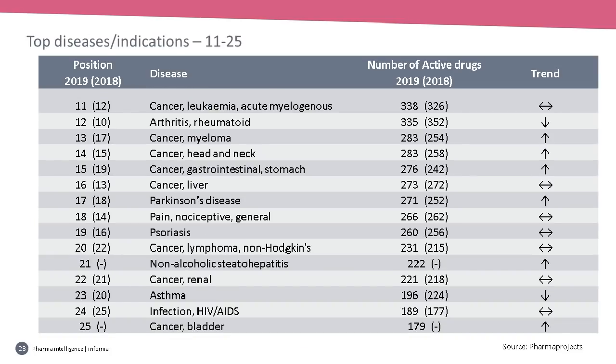Zooming in a little bit further, we can look at the individual diseases or indications which drugs are in development for. And here's the top 10. You can see breast cancer at number 1 with 774 drugs in the pipeline, up from 727 in 2018, and this is up 6.5%. Non-small cell lung cancer is in second, with another big increase, up 7.7%. In fact, cancers now account for 14 of the top 20 individual diseases for which drugs are in development. Alzheimer's disease and type 2 diabetes are the only non-cancer indications within the top 10.